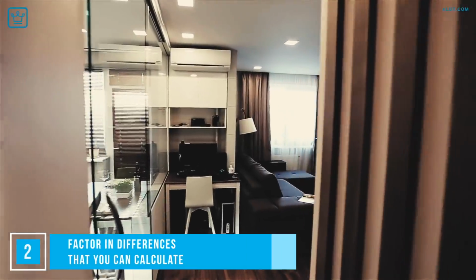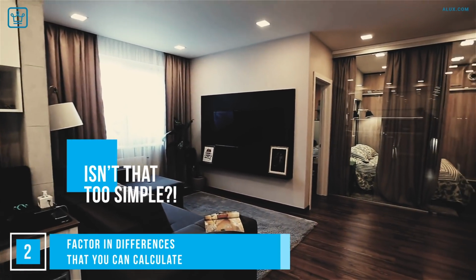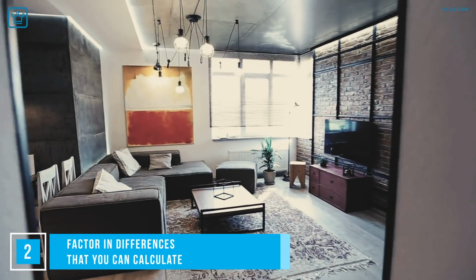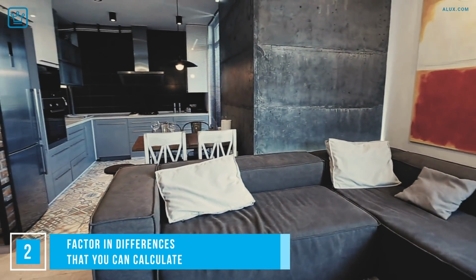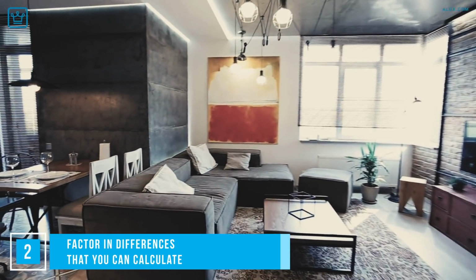Number 2. Factor in differences that you can calculate. But Alux, isn't that too simple? How am I going to find a property that's exactly the same as the one I'm interested in or the one I'm trying to sell? If you were about to ask this, you were right. That's why number 1 is usually just the first step. Next, you have to factor in the differences that you can calculate.